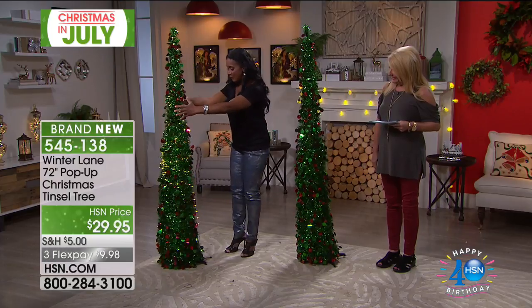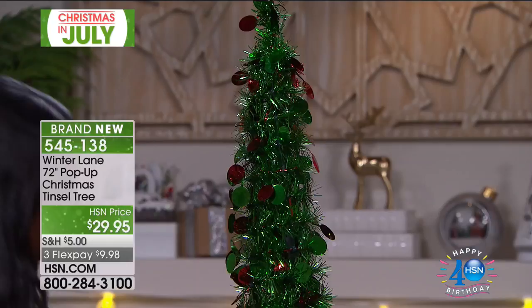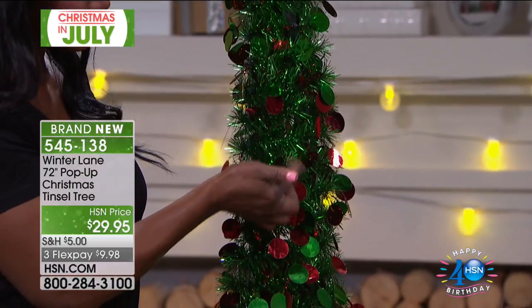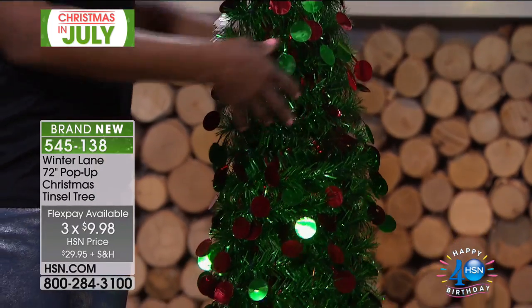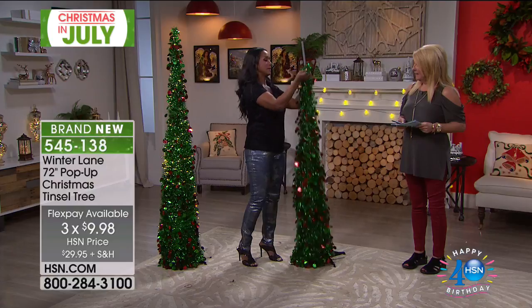I just love how lightweight that is, that beautiful slim profile. Not only is it 6 feet tall, and it has all of this shimmering, glimmering green tinsel and all of the red and green little foil discs, so you can see as the light hits it how lovely this is, and of course it's round. But here's my favorite part, watch this.